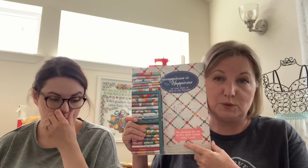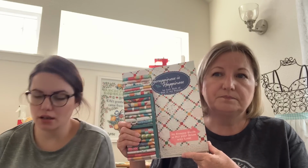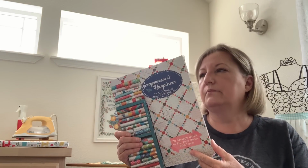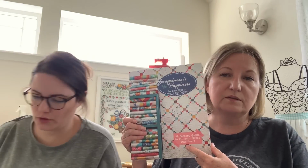Yeah, so Heather's not taking this with her, but if you don't have this book and you have piles of fabric, you need this book. Although I feel like all of her books have basic patterns that you can use that are great and interchangeable. Yeah, but this is beautiful.